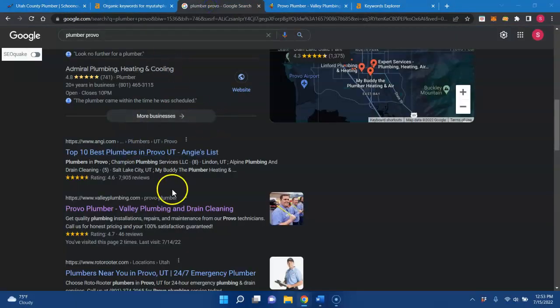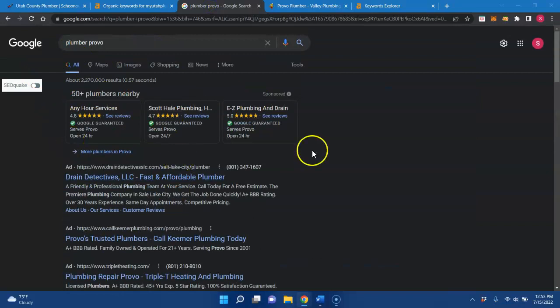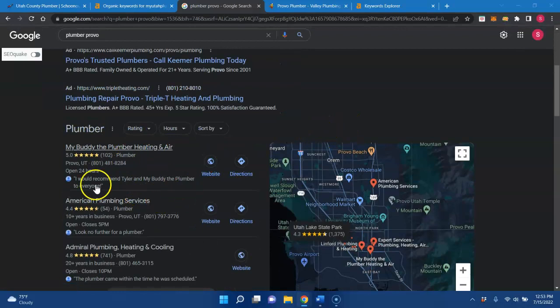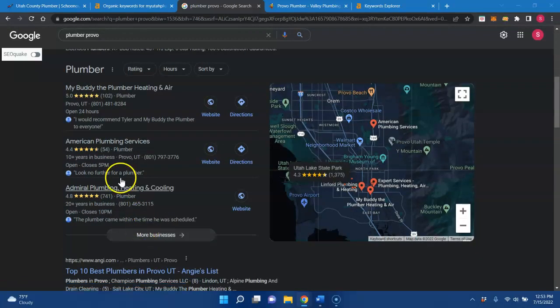So if we do look up Plumber Provo, you get your Google guaranteed services up here, and then your local ads. And these are both great ways to get business quickly if that's what you're looking for. And then getting into the Google Map Pack or Google Business Profile is really important. You do want to stay in this area. It's okay that you're not here right now, but there are several ways to get there. Some of them include making sure you're constantly adding reviews. You want to make sure that your business name, address, and phone number are consistent and the same all across the internet, because you don't want to mislead Google.